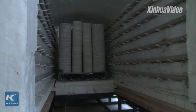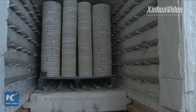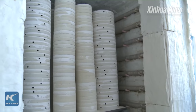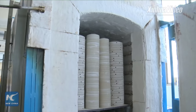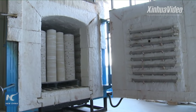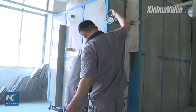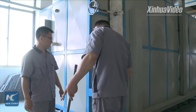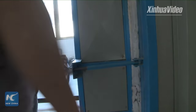All kinds of porcelain artifacts are put into this kind of machine, the firing machine, and they will be fired in a high temperature for about 9 hours. We have all kinds of artifacts like the plate, like the bowl, and they're put on the shelves one by one. After they're put into this machine, the workers will close the door, and then this third step will begin in a minute.